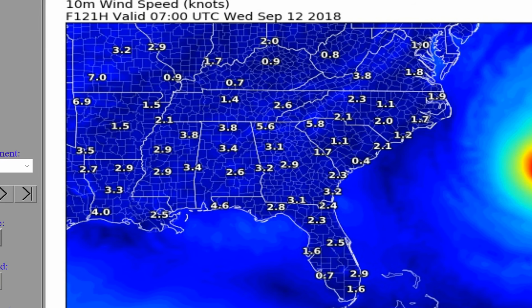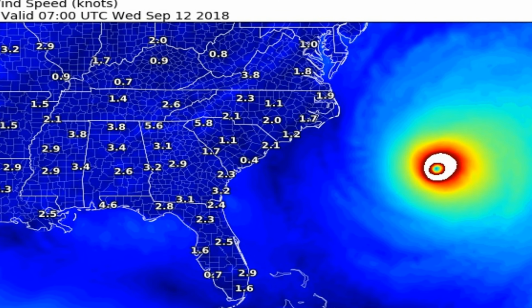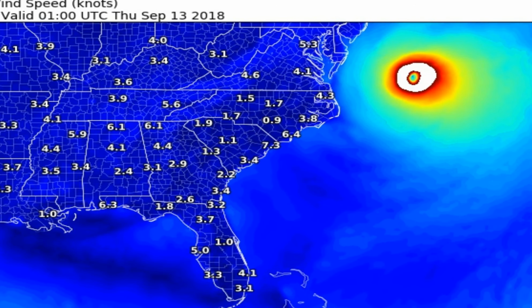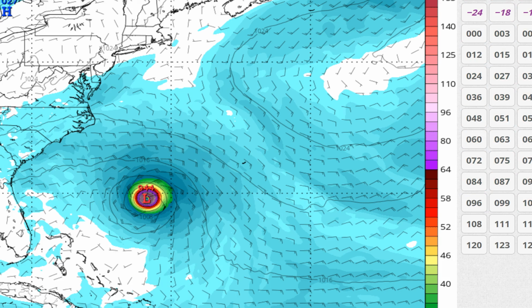I want to show you another projection. This is the IBM supercomputer model, and it does show something a little bit different. It shows a storm curving off to the northeast and that ridge of high pressure not being quite as strong. So the storm actually never makes landfall in the eastern United States, which would be great news. But again, that's looking less and less likely the more we see the storm continue its southwest and west progression. So it's looking more likely that it's going to be a storm that makes landfall somewhere in the eastern United States.